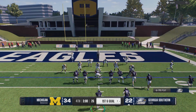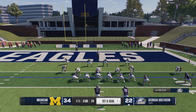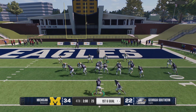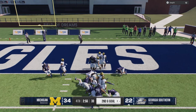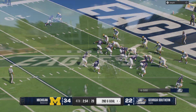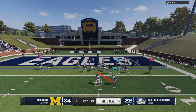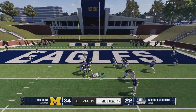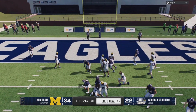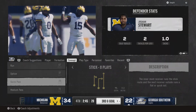Starting off this quarter, close enough to smell the goal line. Keeping it on the ground on 1st and goal. He steps and powers and works his way. They finally get him down at the 2. 2nd and goal coming up. Tries again to get it in. They bring him down, and he's going to lose a yard on that one.